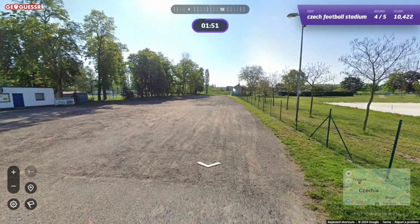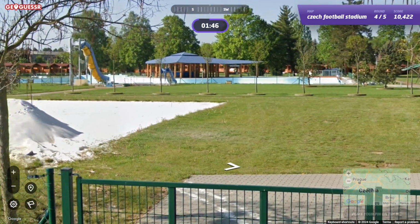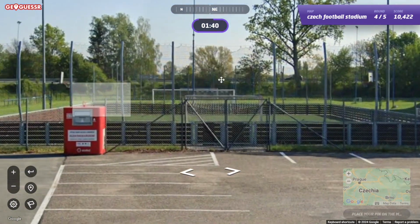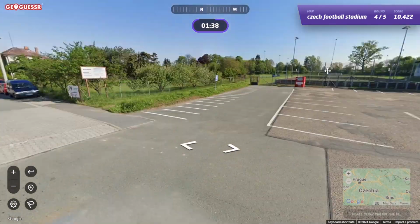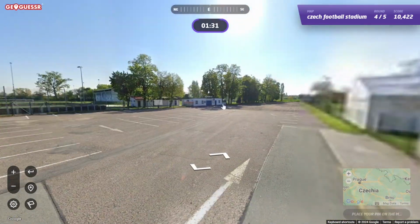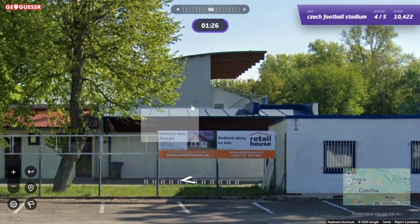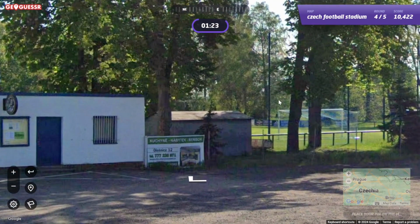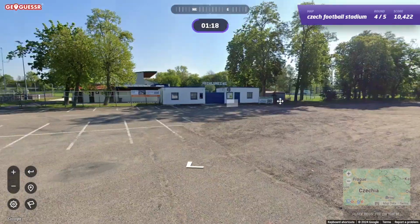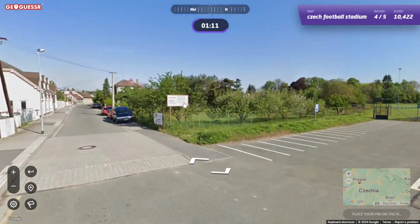This one's really rural. I mean, that just looks like farmland over there. Maybe like a school or something over there. Tiny little parking lot here. That's practice areas, I think. What does that say? Montkov. So yeah, I think the main venue is just right here. It actually does have one pretty big stand. And then, yeah, kind of like the last one, maybe just one stand. Not much else besides that around the pitch, but still good facility for watching football.